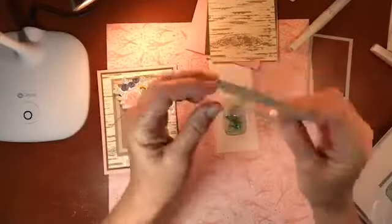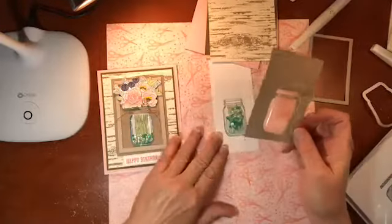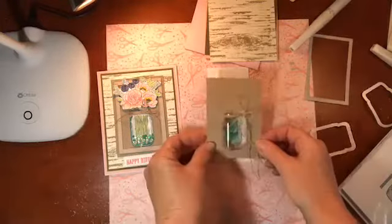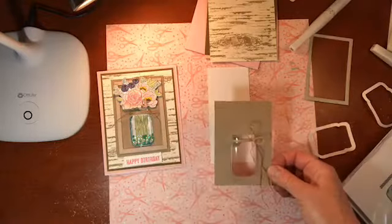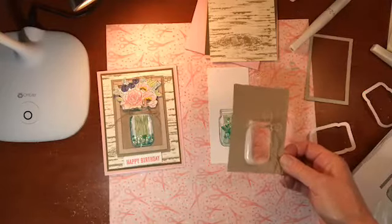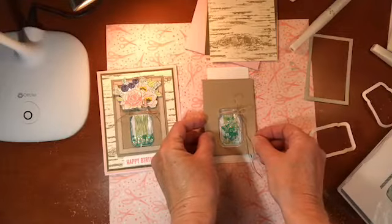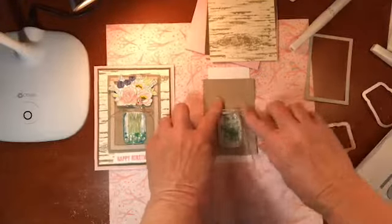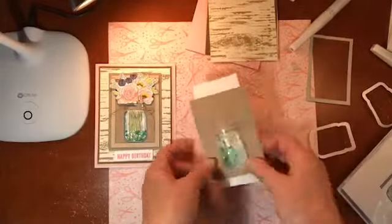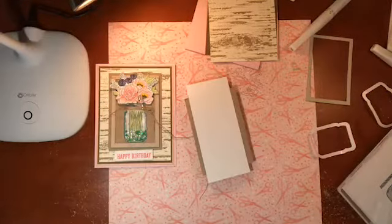Okay, now that's that. Now we can apply the jar. All right, I'm going to have to probably get my head in here on this one. Let me stand up. I think I'm going to have to take off my glasses. Nope, that's worse. Okay, doesn't have to be perfect. Okay, there we go. Perfect, perfect, perfect. Cute, cute. Okay, so we get that all down there, and then you're just going to cut off your extra in the back.